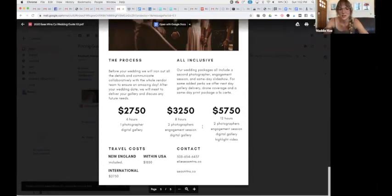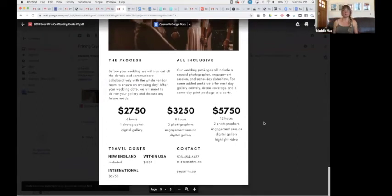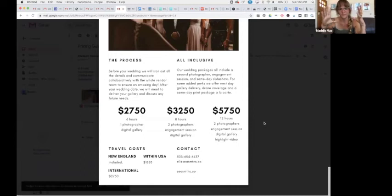And again, changing the order, putting the highest collection first. But I also think, from a design perspective, putting some space, not putting all of the prices in the same fold of a page of a site, so that your eye can immediately be drawn to the lowest price.